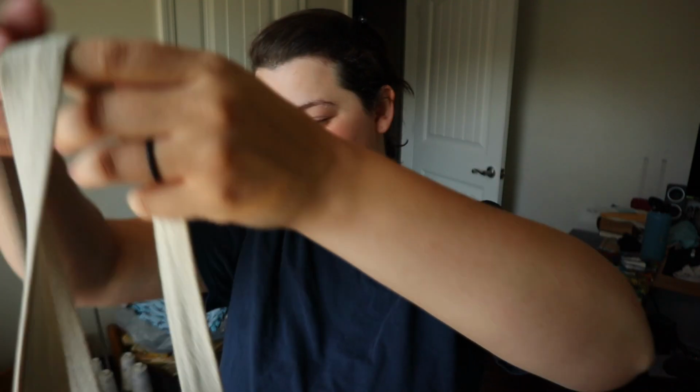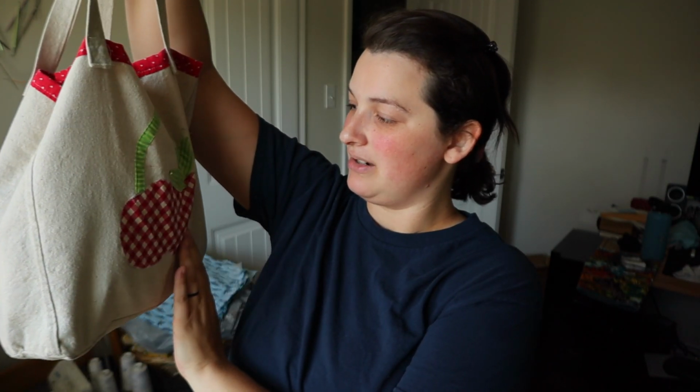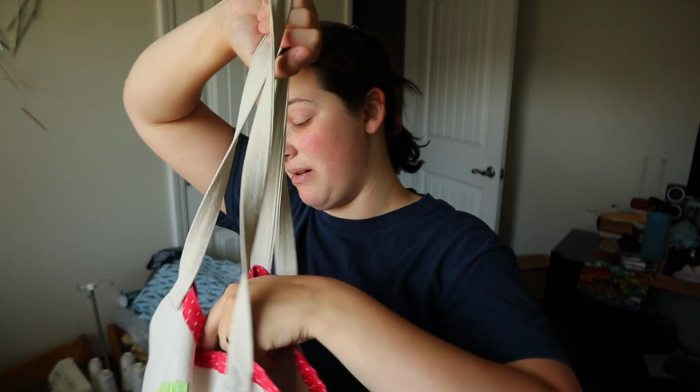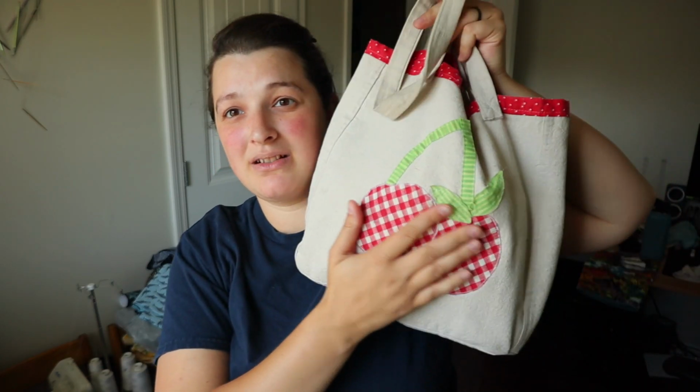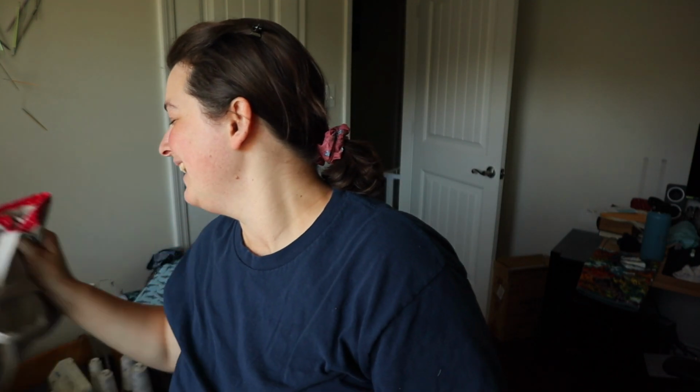And this one is being held in a tote bag that I made myself years and years ago, and it ended up being one of my most loved tote bags. I keep thinking about making another one of these because it's so cute. I'm so proud of it. I put these little cherry applique things on here. I love it. Everything about this project is just happy. I just need to work at it.